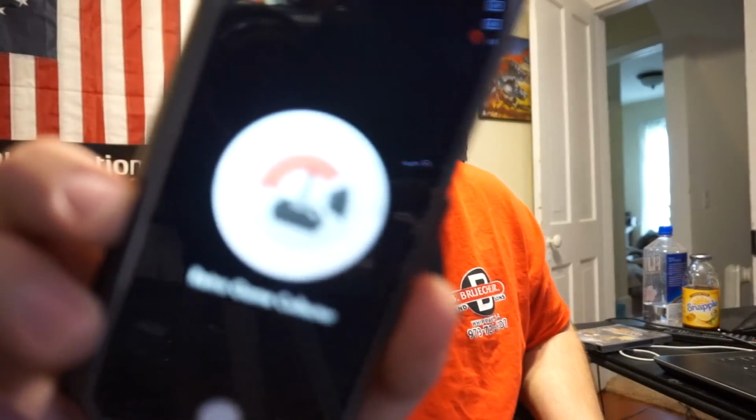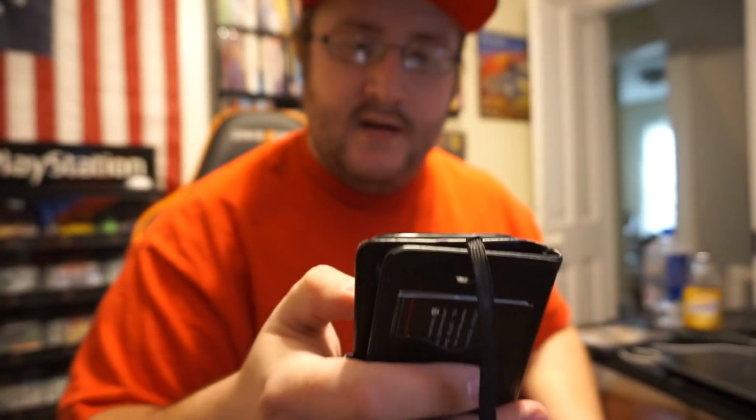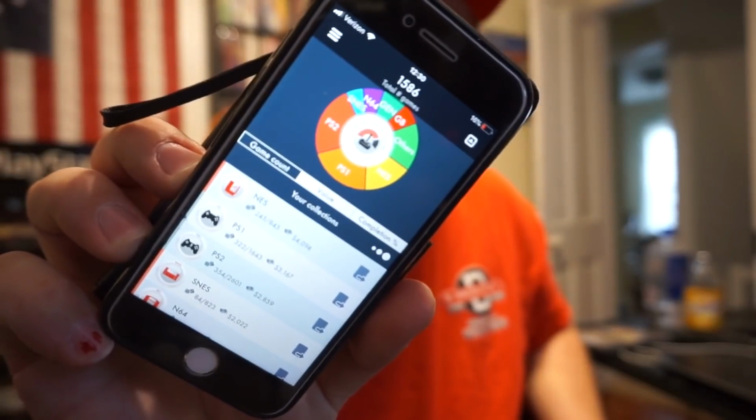At the time of buying this lot, I didn't really have the app I have for collecting. I'll actually show you guys what I used. It's Retro Game Collector, and it has everything that you could need. NES, PS1, PS2. The pricing fluctuates, I think, with Amazon, eBay, so it's always updating itself.